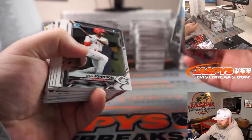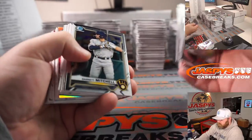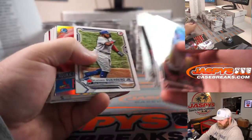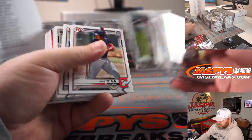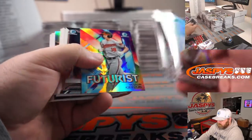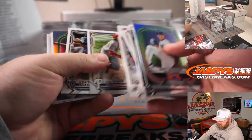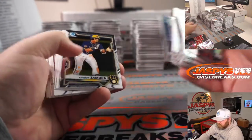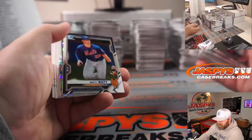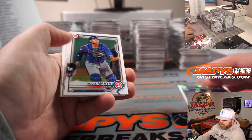Matt Manning for the Tigers. Dylan Carlson for the Cardinals. Heston Kerstad for the Orioles. Jared Kelenic, Mariners. We got an Atomic coming up. And it's Eddie Diaz for the Rockies. Bowman first, Mark Bissett.